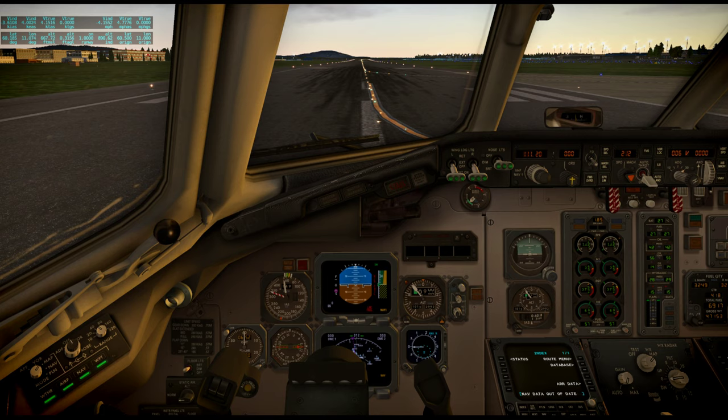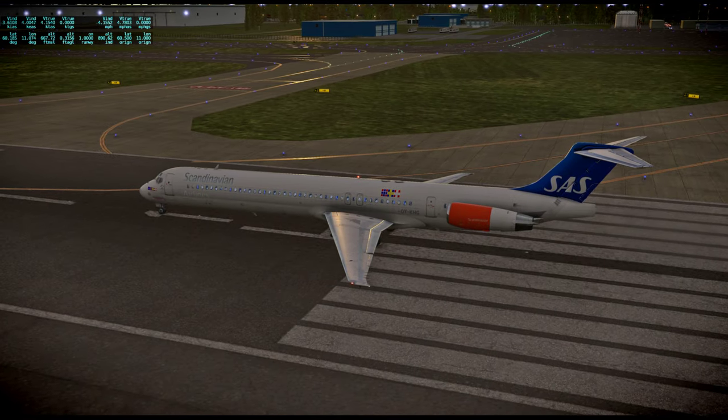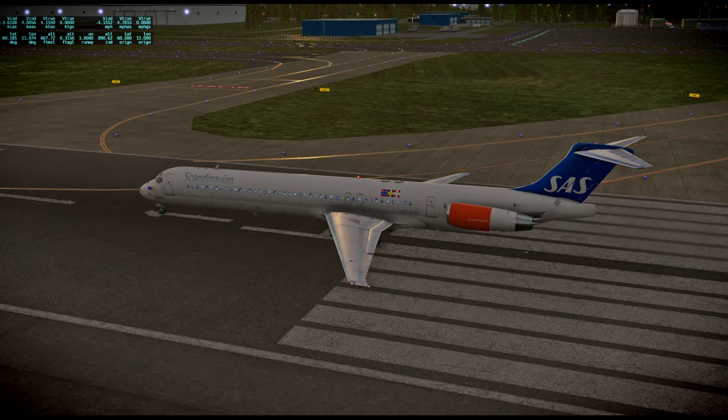And our livery is a Scandinavian Airlines livery, looking spiffy, very appropriate for this context, and that's why I picked this plane for this flight.